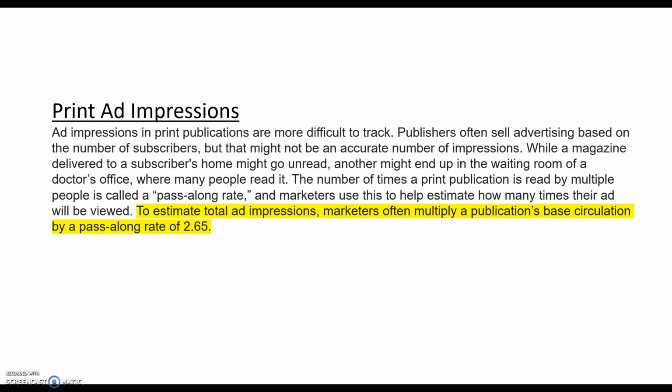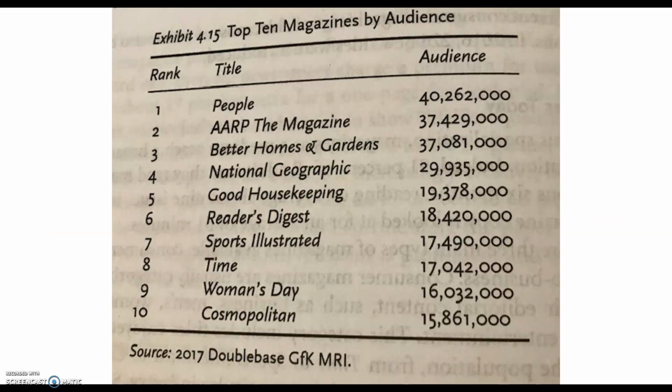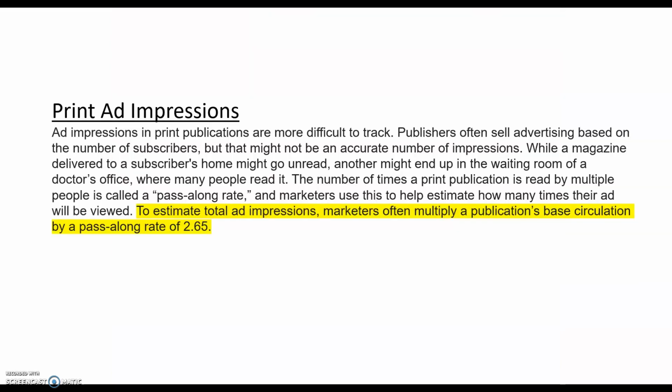So the circulation is taken times 2.65. That's how many impressions you get. So if you buy an ad in People magazine, you're assumed to get 40,262,000 impressions. And again, you don't know how many people saw your ad. You don't know if the position you bought had any effect. But those are supposed to be included in your media plan as impressions that you got. So, question mark, question mark, question mark, in terms of measurement there. Right? A little iffy.